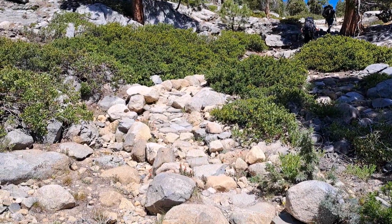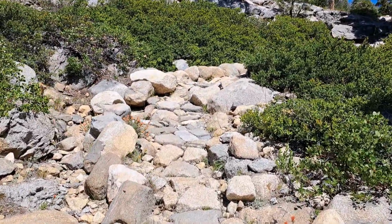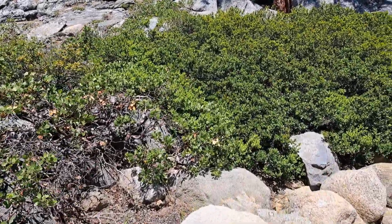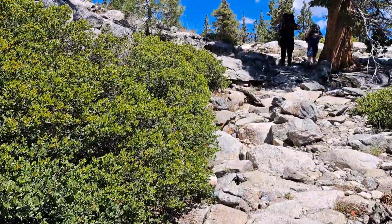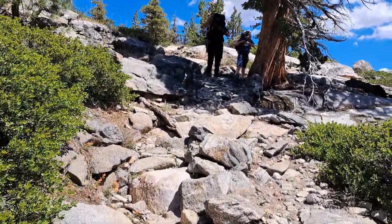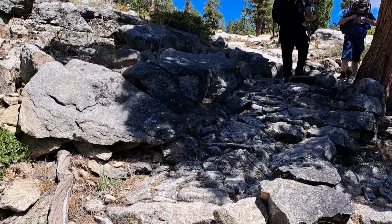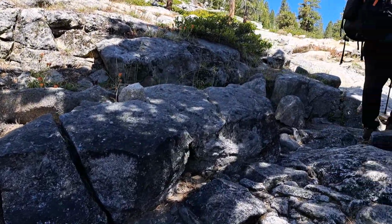Some areas are a little harder to follow because instead of a nice defined path like this, there's just a slab of granite with some little cairns on the side. A cairn is when you stack a couple of rocks to make a marker. For everybody else, we'll see some up here. I'll take some video of that too. But yeah, moving right along. No ice. This is the area that I was worried about being dangerous if there was ice or snow. This would be it.